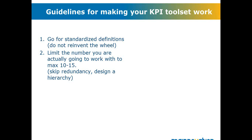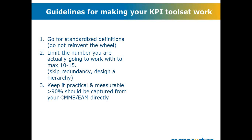Another lesson we learned ourselves about 10 to 15 years ago is that we need to limit the number of KPIs you're going to work with. Keep it to 10 to 15. Skip redundancy, and design a hierarchy if possible. It will tell you enough. You can see that in the Pillroll case we will use as a benchmarking example later. Third, keep it practical and measurable. 90% should be captured from your EAM system directly, so you know that all data is reliable.